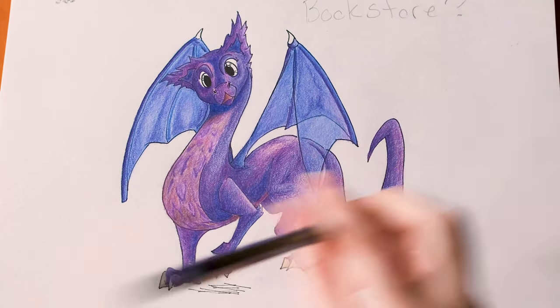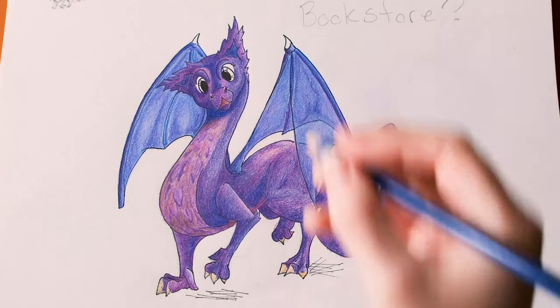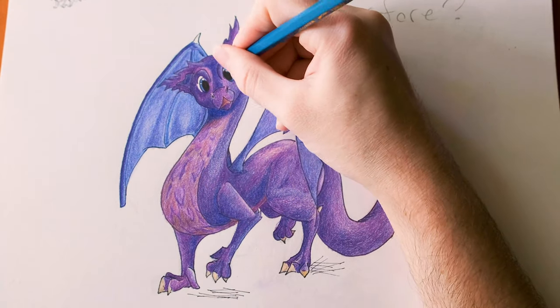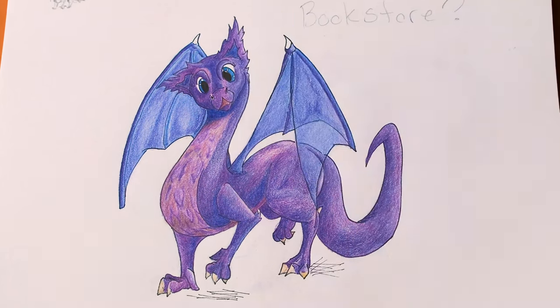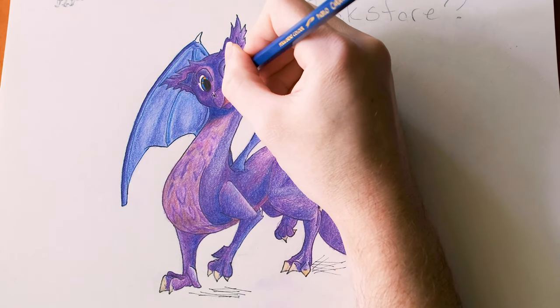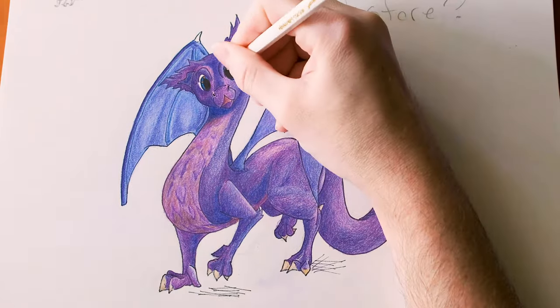I hope everyone out there wants to know more about her. She is a wonderful little bookworm, very shy, but very sweet. And I hope you guys are excited to learn more about her upcoming adventures.